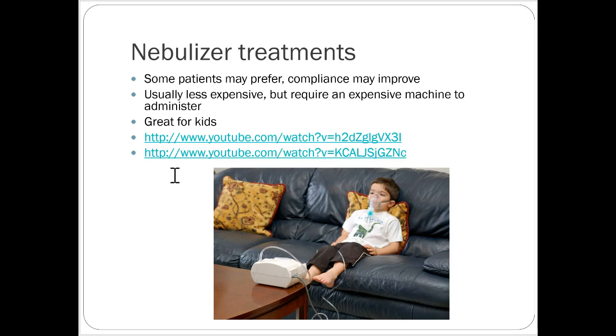So people use nebs for a variety of reasons. Like kids might use nebs. It's just easier than having them use an inhaler if you have a child who's asthmatic. Adults who are either maybe they're just going to respond better to the nebulizer, or they're in a situation where they're not very mobile and they're getting home care daily, so nebulizers.